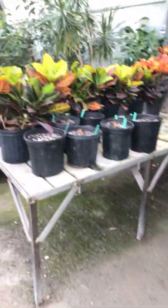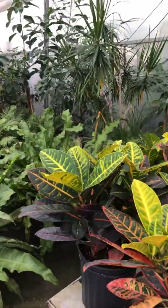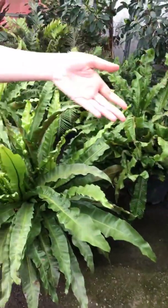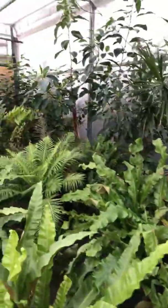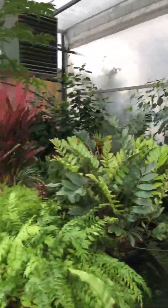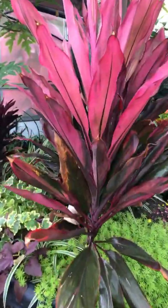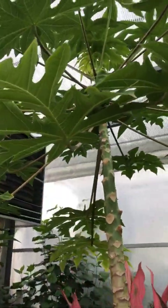If you continue going down, in this section we're starting to get to plants that we use in our planters during the summer season. So here you will see these in our beds during the year. Our larger ferns we store in this section. We have some ficus in the back, which is also used as browse. And in this corner right here are our summer planters that were designed by one of our gardeners here at the zoo. If you look at the top, these are papayas, and there's actually fruit forming right now.